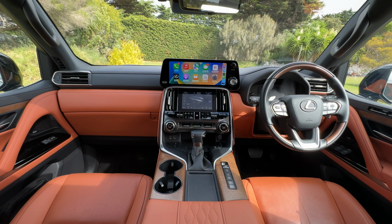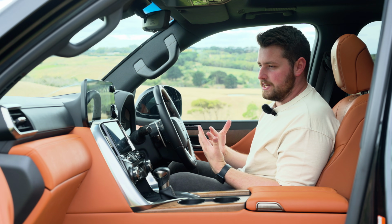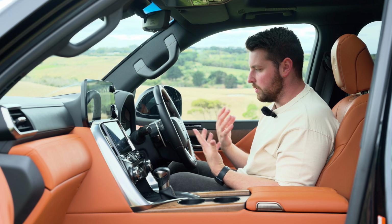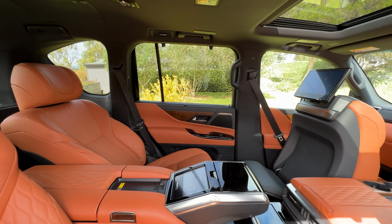Jacob, this place is really nice. It's like a beautiful plush LandCruiser. There's so much different in here. I can't even point out individually what it all is. So I'm just gonna take you for a tour around the cabin, and wait till you see the back seats.